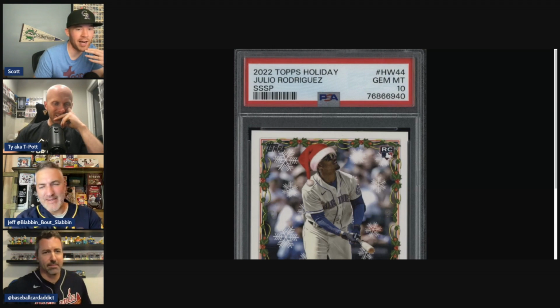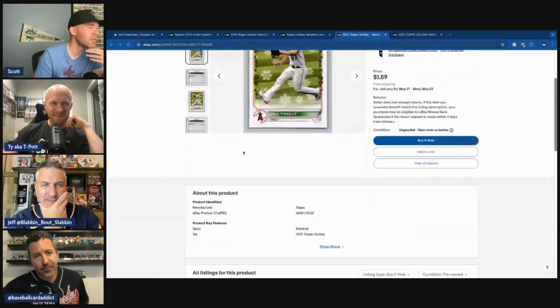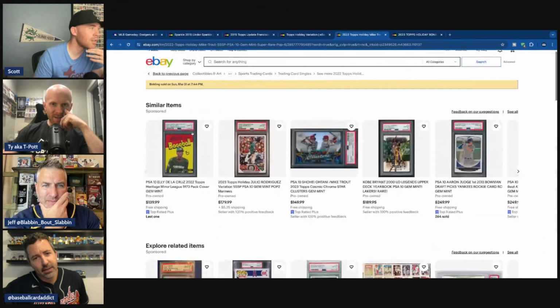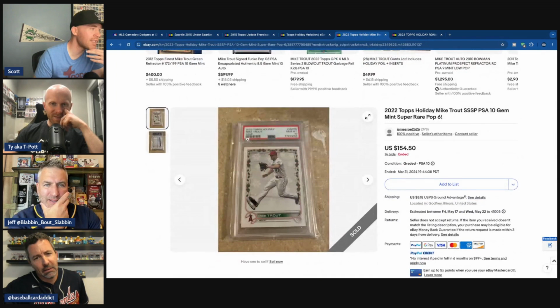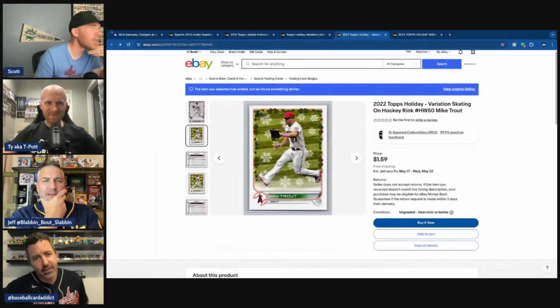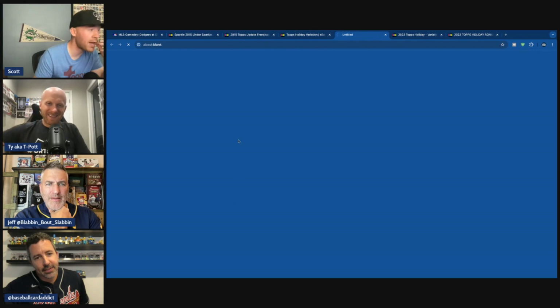US dollars. Can I steal the screen from you, Ty? Yeah, sure, go ahead. Bahamian dollars? I mean, where's the original listing? I hate when they do this. So here's the Trout SSSP, went for $154 on auction. It's on an ice skating rink. But here's the Ohtani. Look at this. It's on a snowball, $223. I love that, it has a snowman in the back.